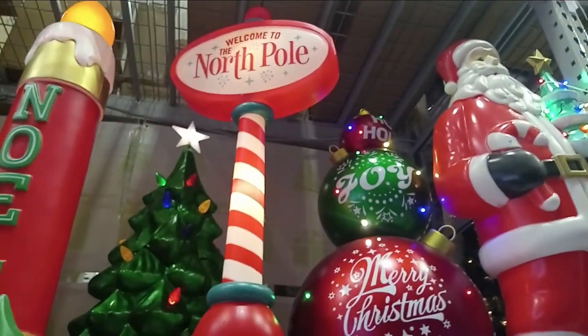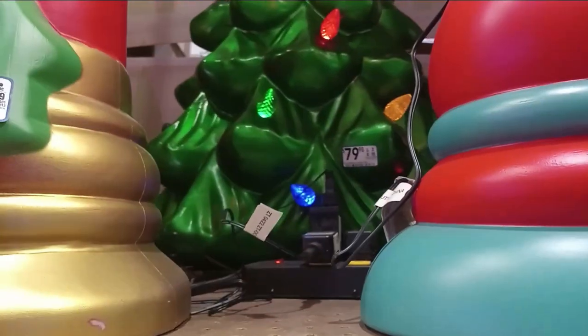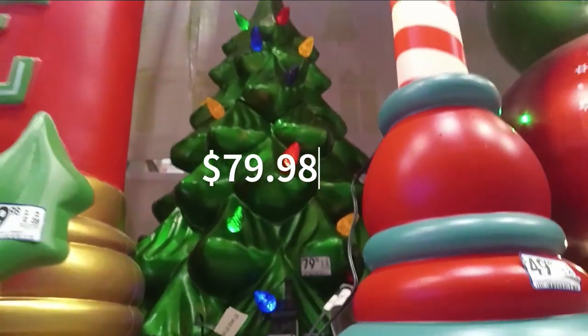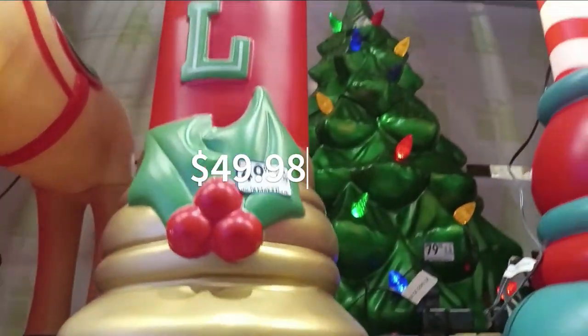But I love the old-timey feel. It just seems like back when decor was even more simple. I love how it's all detailed and everything now, so it's not a bad thing. But it just reminds me of the simple, old-fashioned decor, the kind that's going to last you for decades, that you can pass down to your kids. And that's a good feeling to have during Christmas.